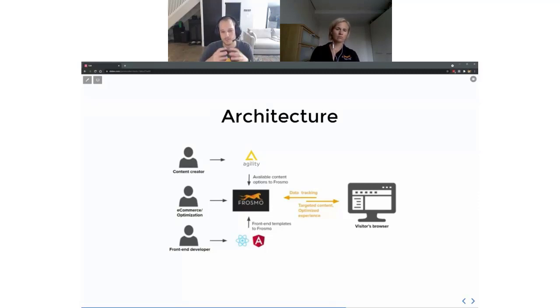And so here, the CMS is where all the content's created. Frosmo is where all of the rules happen. The developer builds it and integrates with both of them. And then as a visitor, you visit the website and you're none the wiser. You don't know there's a CMS behind the scenes. You also don't necessarily know that Frosmo is behind the scenes. And you get all those benefits of getting recommended content and the content that is right for you.